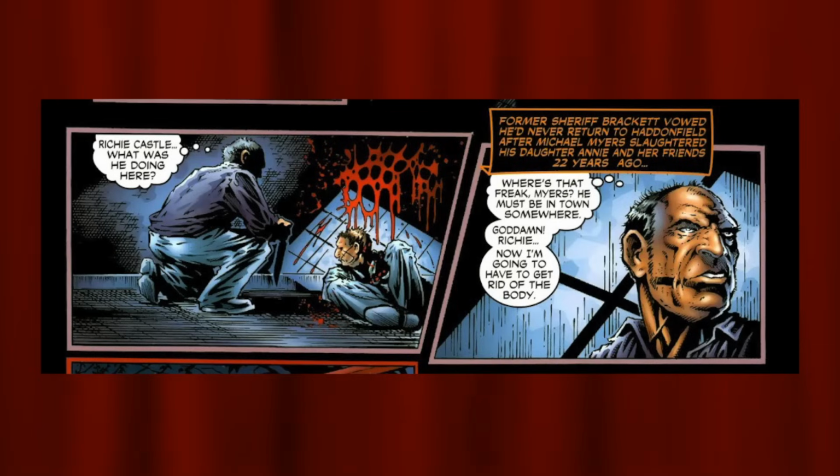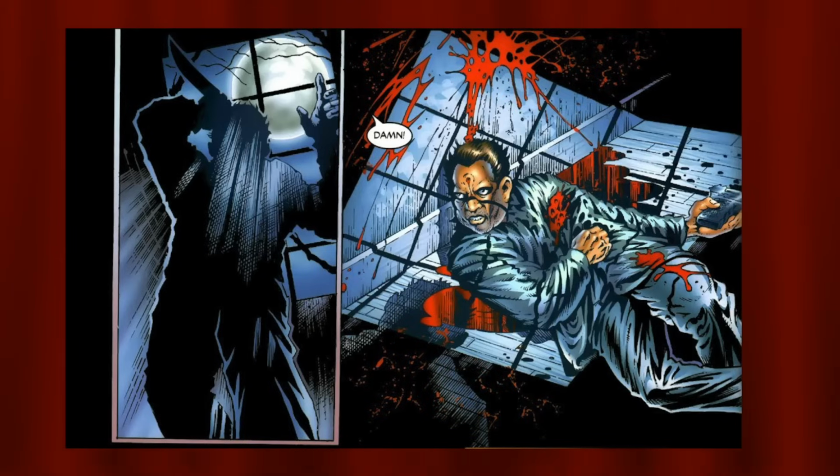But then it gets weird because we see Sheriff Brackett, and he says it's been 22 years since Michael killed Annie and her friends, although that was at the same time that Richie met Michael, so one of those dates is a misprint. So this is either 2002, or if the 22 years is correct, then it's 2000. It's the same time frame because Brackett sees Richie's now dead body there, but 2000 may make more sense since it'd be post H2O and pre-Resurrection if this is merging both continuities.